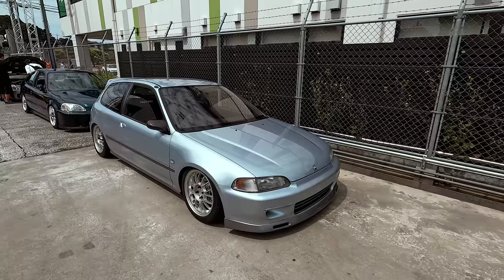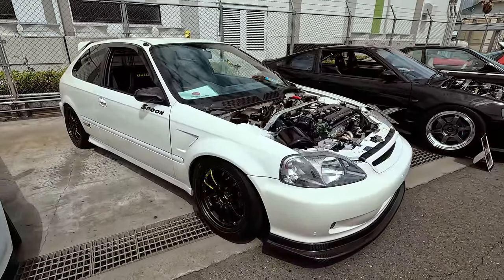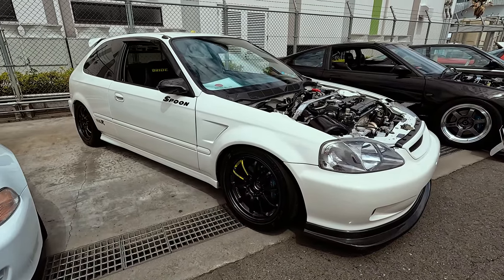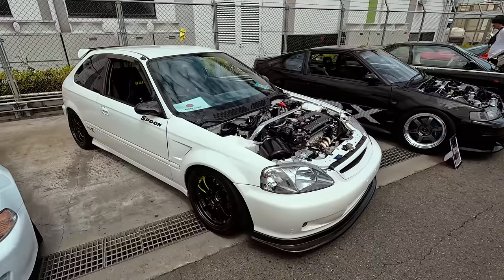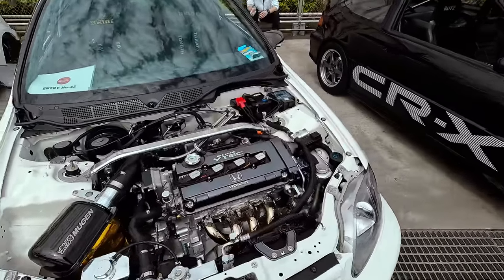It's SIR, so it probably just has a B16 under there. The EK9 is one of the nicer cars here. It's really well done. Has a Tactical Art front lip, Volk C28 SLs, and it looks like Jay's Racing fenders. Shift Sports? No, Jay's Racing.